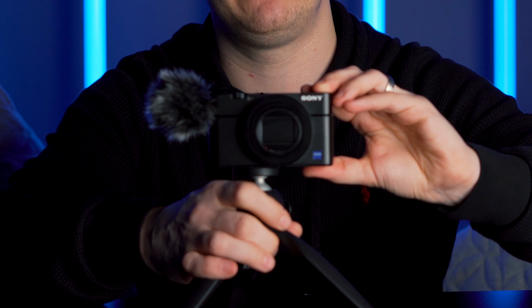Now this again is a very capable camera. It has a flippy up screen, which the A7iii doesn't. It has a mic input, which a lot of other cameras in its class also don't. It can record 4K, and it generally has an excellent focal length of 24mm to 200, and it's small and very light, which is important for vlogging.